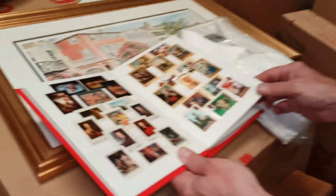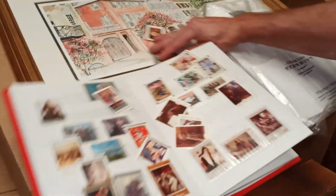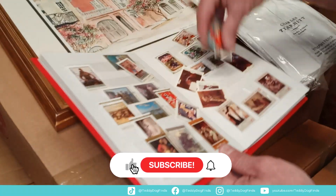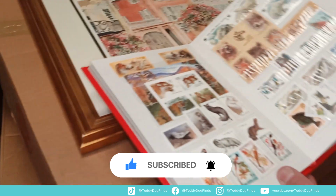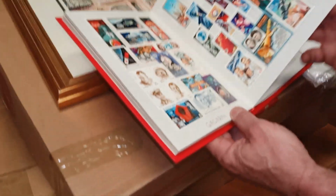So there's apparently 250 to like 400 stamps in here. Oh my God, they're all uncirculated. They're all Russian. Yep. And they're anywhere from like 30 cents to like $2, $3, $4, $5. And then there's some that are uncut sheets that we didn't even look up. I would bet that this is at least $300 in stamps.